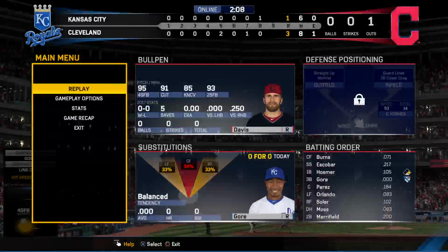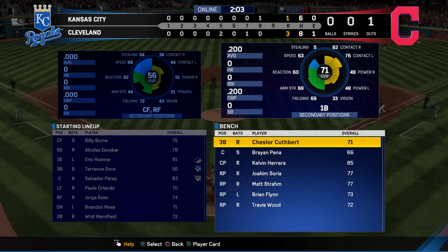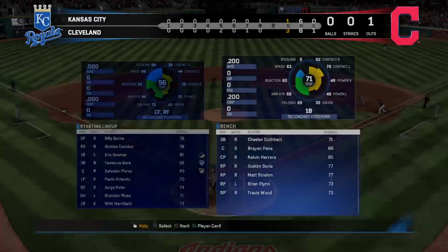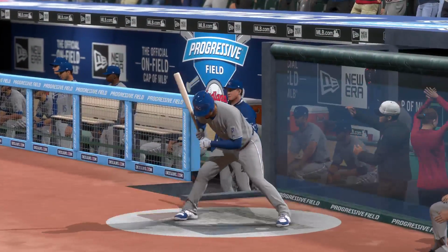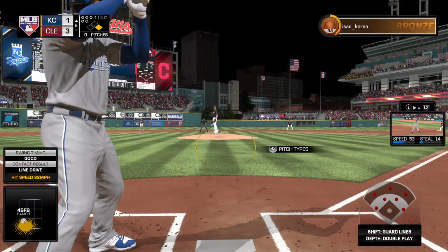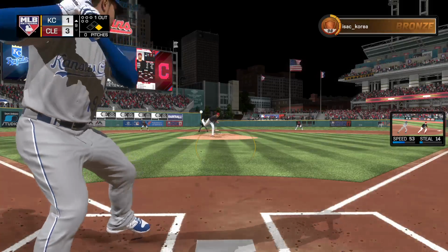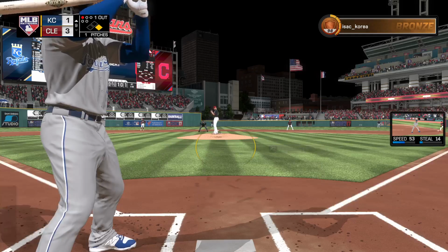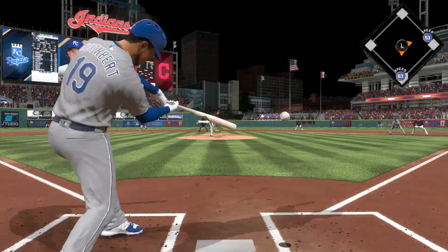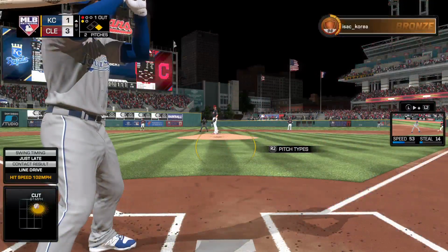Now action in the bullpen as their closer starts to get loose out there. Cheslor Cuthbert will be summoned off the bench here as he'll pinch hit with a runner at first and one gone in the inning. Lays off 1-0. He's ready for his first at-bat of this early season contest. And this is sliced foul into the stands in right, out of play.